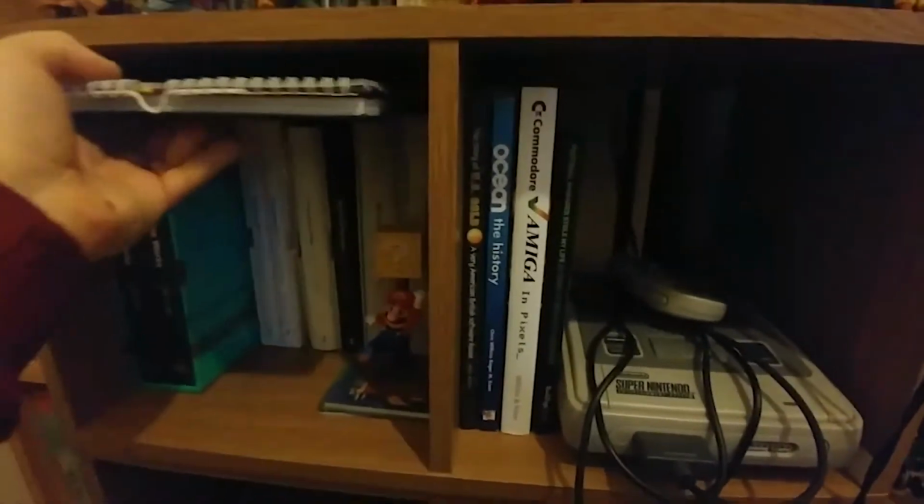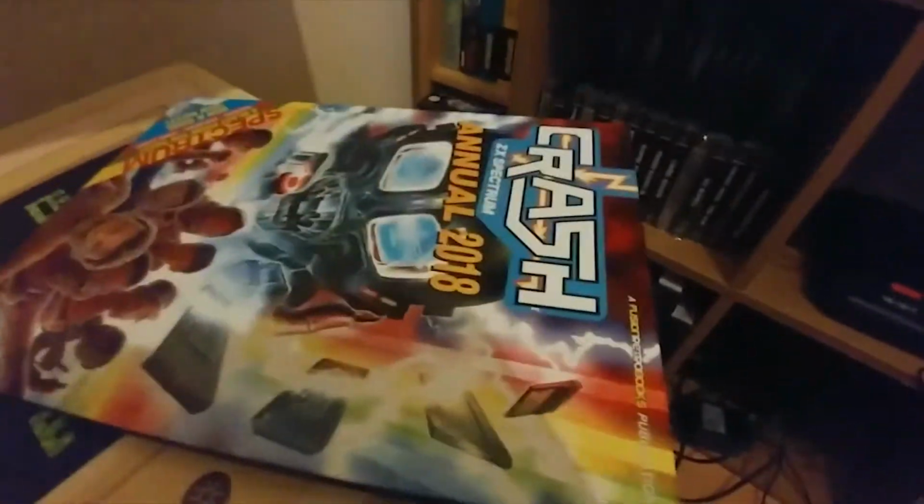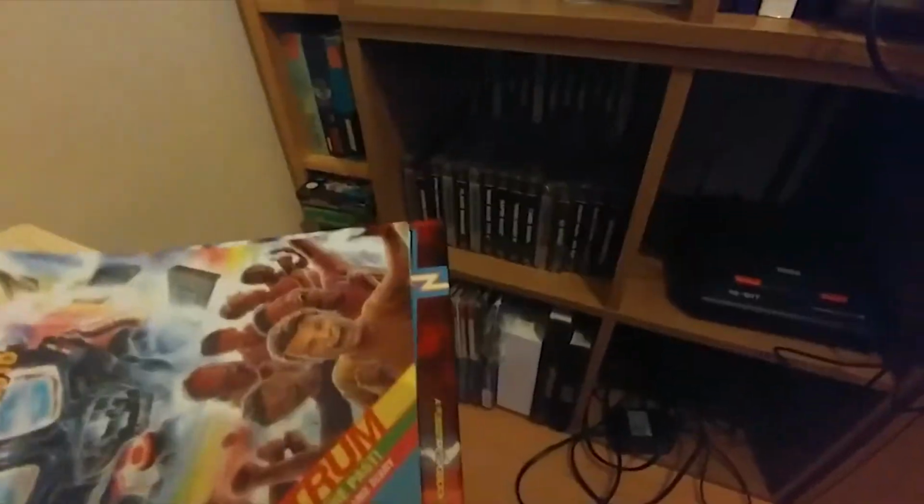Then we have got more books. We've got the Chris Wilkins Crash Annual there, which came out just before Christmas. Got some Sam Dyer's books here. All of Sam Dyer's books there, really. This shelf anyway. Going in the works and their visual compendiums. So, you know, the SNES, NES, Speccy and C64 and Amiga. What else have we got?